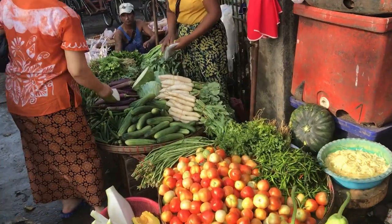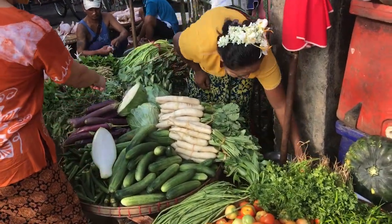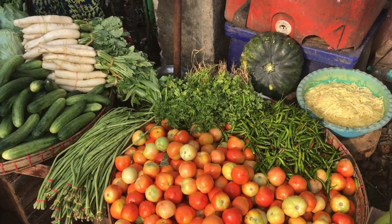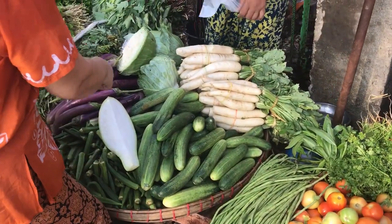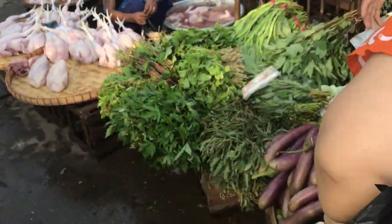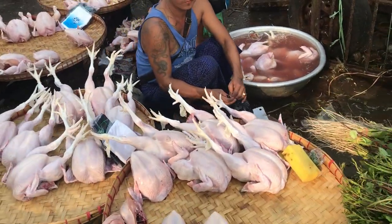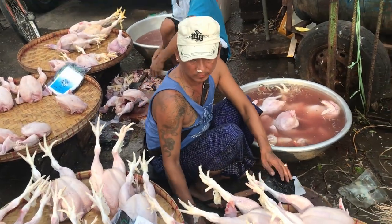On the right side, this is a fresh vegetable stall. Here you can get fresh tomato, green chili, coriander, cucumber, brinjal and green leaf here. This fresh meat stall, this man is selling chicken meat fresh.